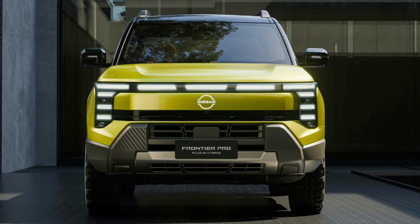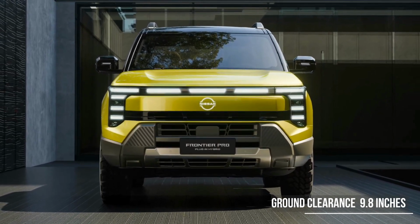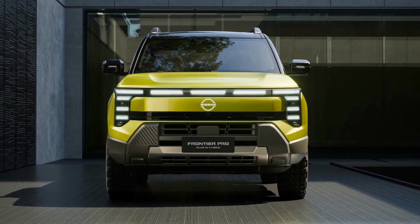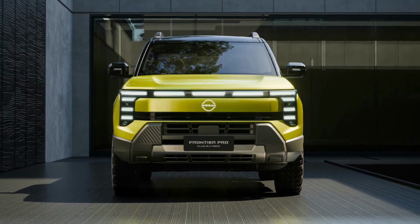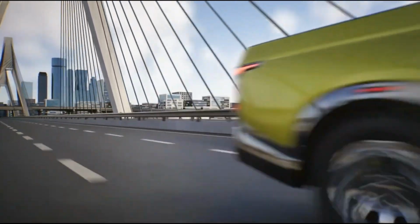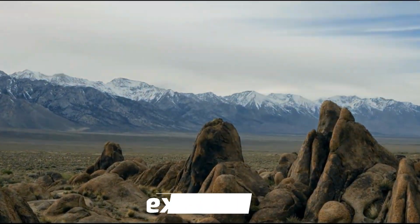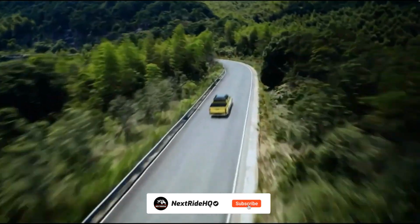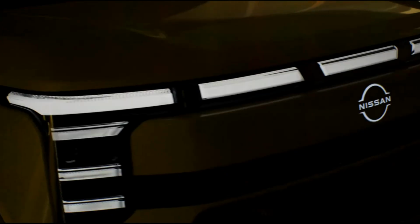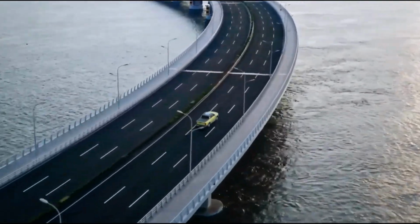path. Ground clearance stands at a respectable 9.8 inches, and approach, breakover, and departure angles of 32.6 and 24.7 degrees, respectively, mean the Frontier Pro can tackle obstacles that would stop many competitors in their tracks. While it may not have the extreme off-road credentials of a Ford Ranger Raptor, the Frontier Pro 4X offers more than enough capability for most adventure seekers while maintaining everyday drivability.